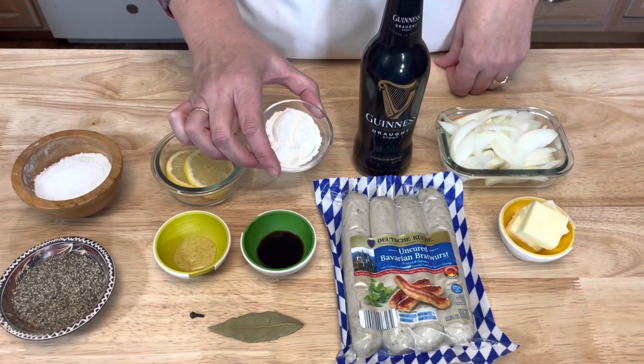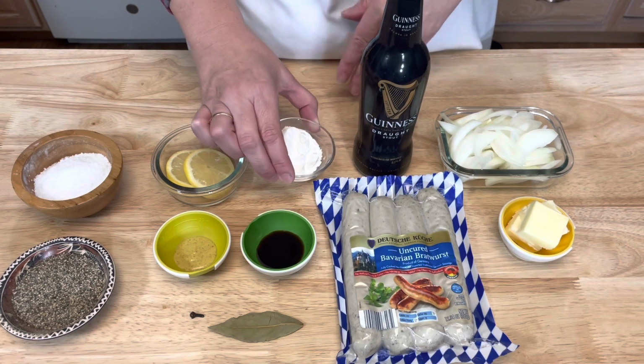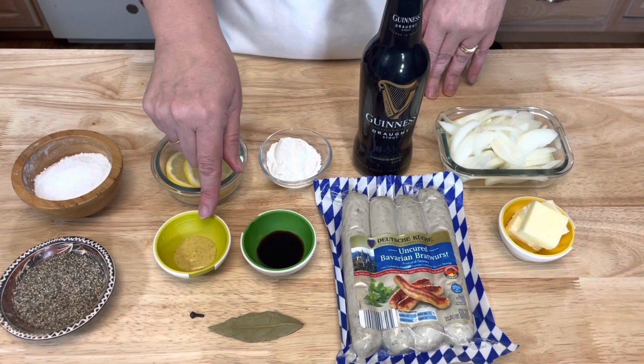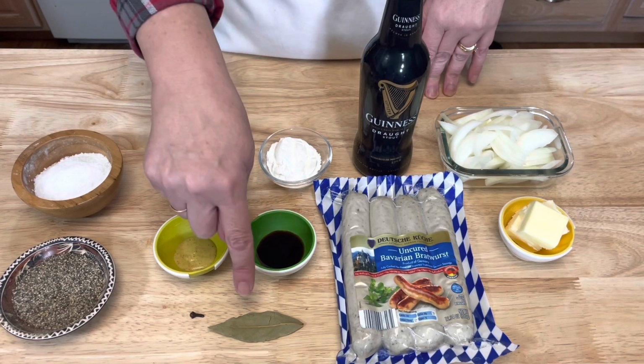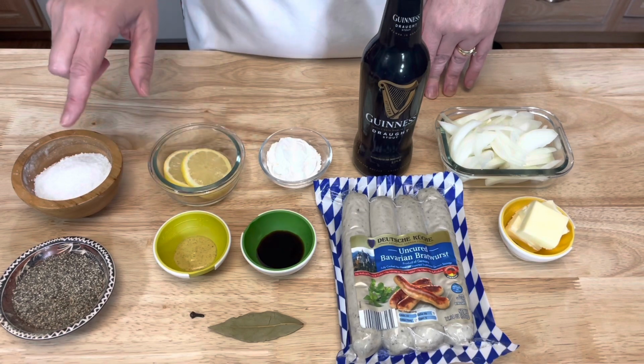Then you'll need 3 tablespoons of cornstarch. Now I'm going to be adding this to some water. 1 teaspoon of Worcestershire sauce, 1 teaspoon of a German mustard, 1 bay leaf, 1 clove, 2 slices of lemon, and some salt and pepper.